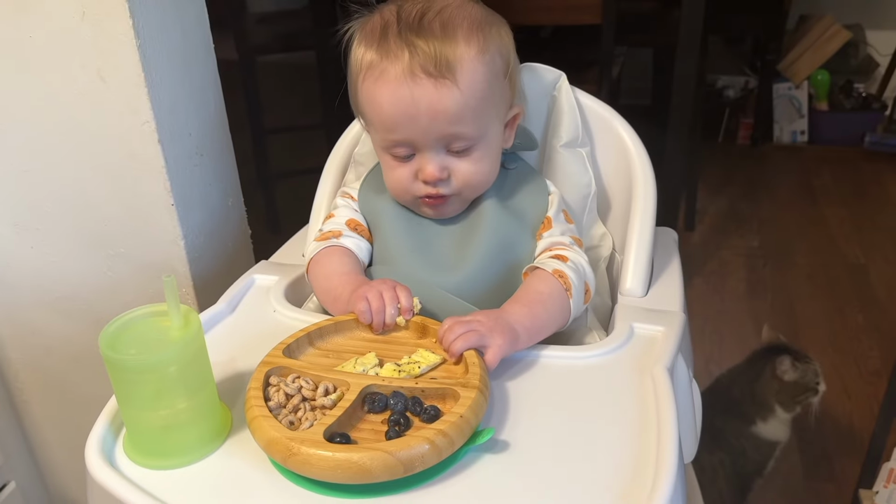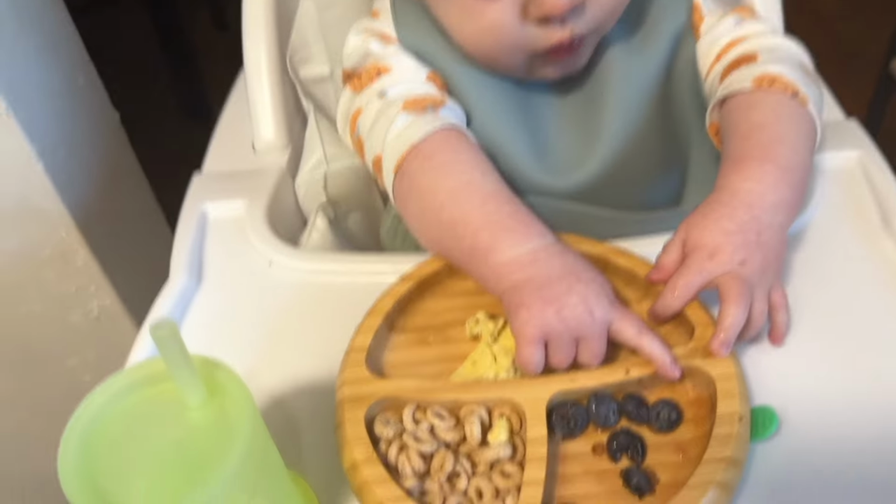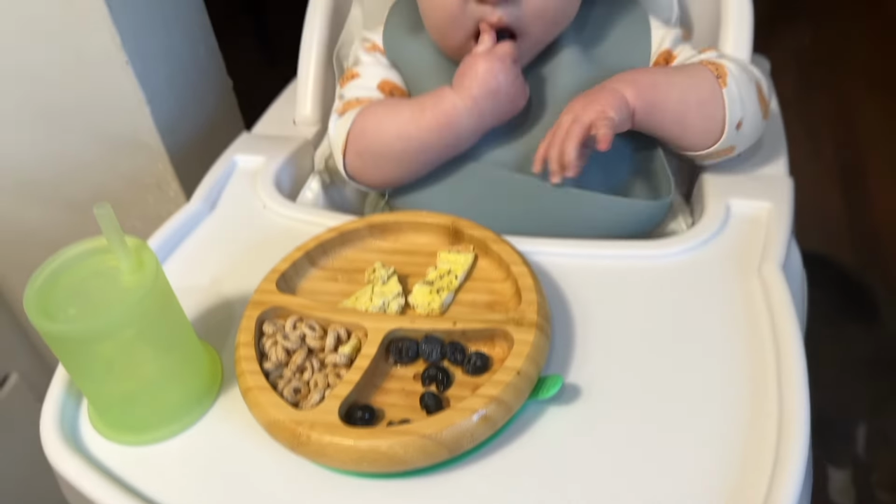I feel like someone needs to make a list of things that they don't tell you about birth and postpartum and make it available to people. I would have read it. I tried to prepare myself the best I could, and still I've been blindsided by so much stuff. We're having breakfast. We're having our eggs, blueberries, and cereal.